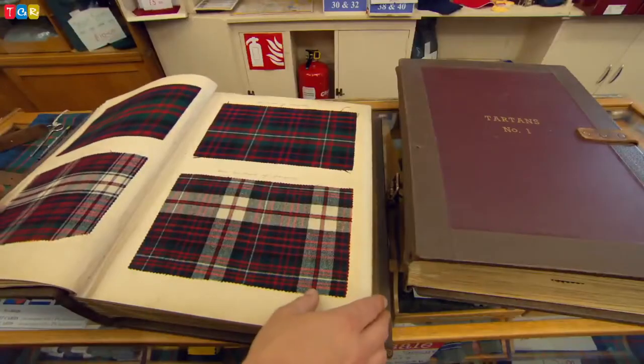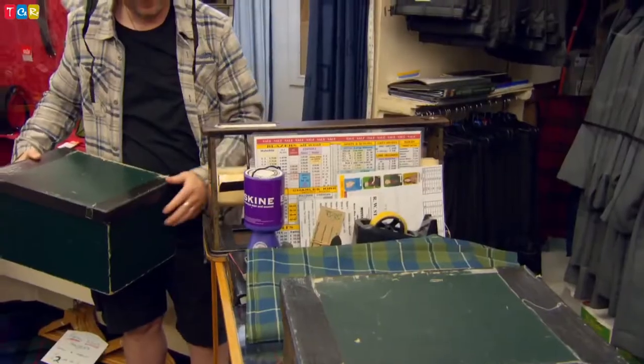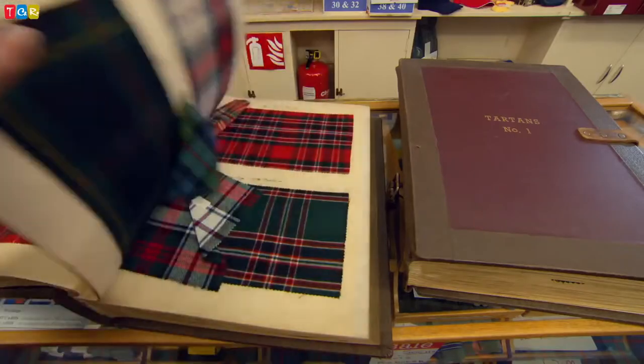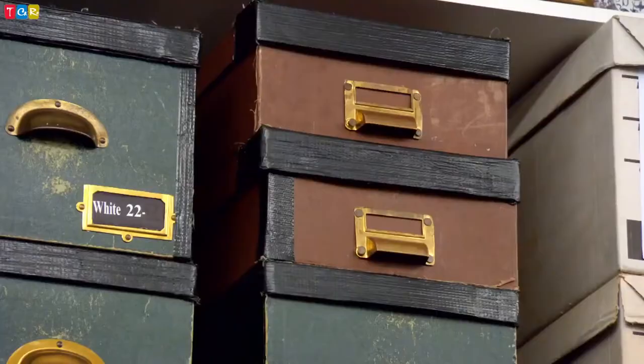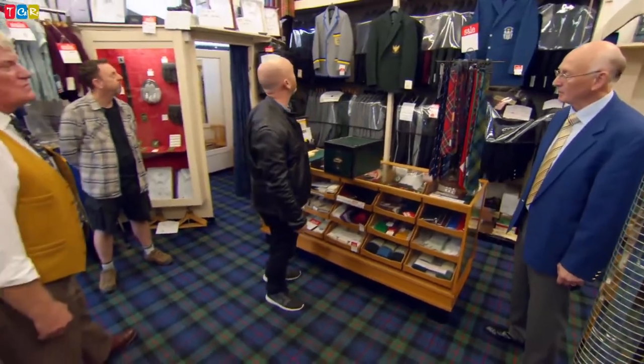I would love them to go to Savile Row in London. I really would. Just as a shop fit, just as something to have in your window. And the coloured card ones with the pulls on the front. Is there anything in them? No, they're empty. So they're up for grabs? Yeah. Okay, I'd be interested in those as well.